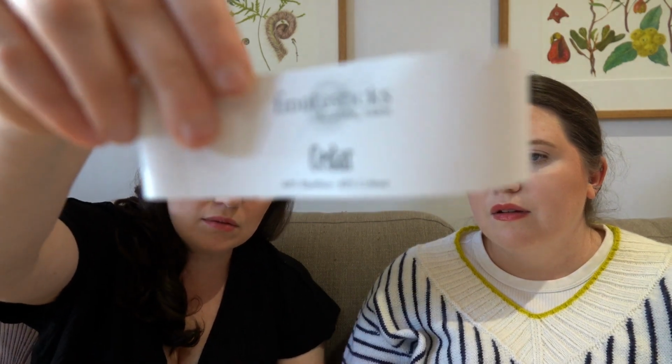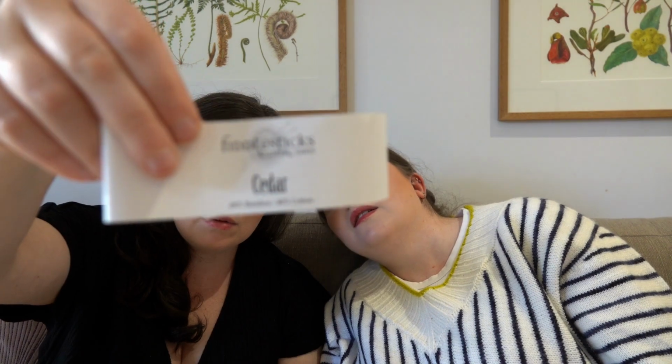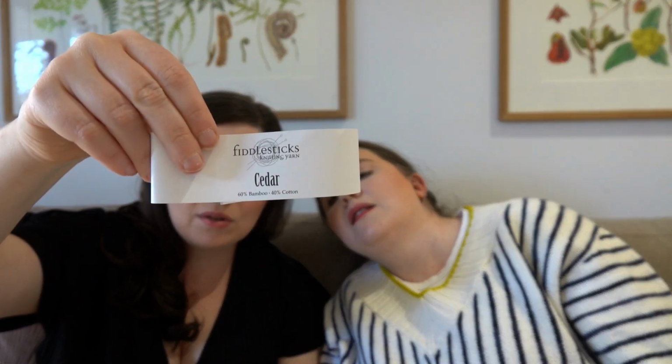So I should actually say what it is. I've got the slip here for it. It's 60% bamboo, 40% cotton, and the name of it is, I don't know, is that going to focus? Well, now I have to disappear. Maybe not. But it's called, there we go, Cedar from Fiddlesticks. And the pattern you said is called Heart on Fire. And who's it from, is it called Drops Studio?